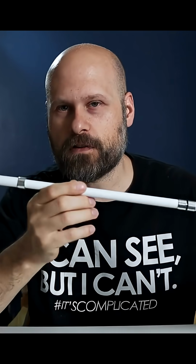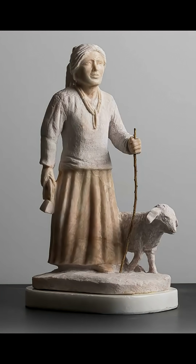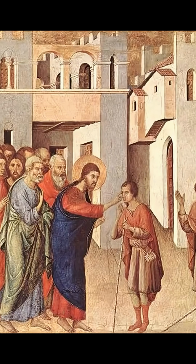Today, the white cane works both as a tool for the visually impaired, but also as a symbol. However, this wasn't always the case. Throughout history, the cane, the staff, and the walking stick have been used for independent travel for the visually impaired.